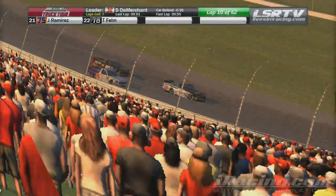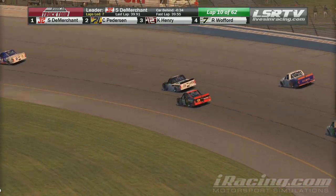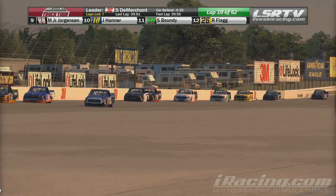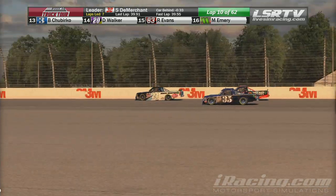We did have one other truck in the wall off of 2 back there a lap ago, but I think that was the 11 of Mark Emery is what everybody was pointing out. But yeah, so far good battles throughout the track. You know, people, like you were saying, saving up some tires a little bit maybe.